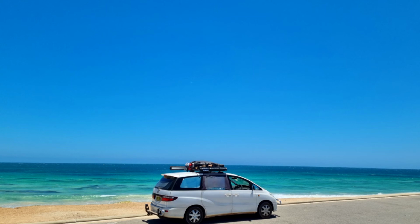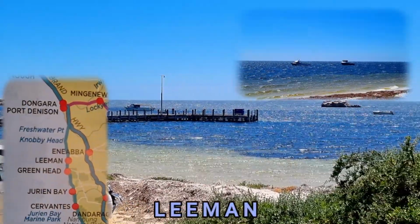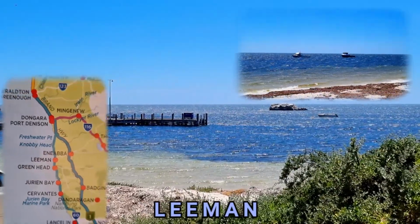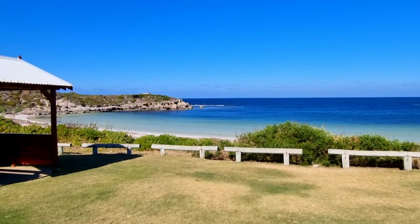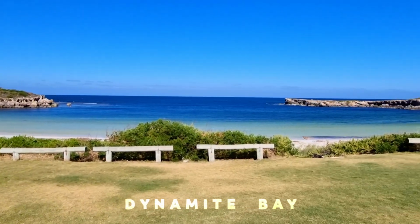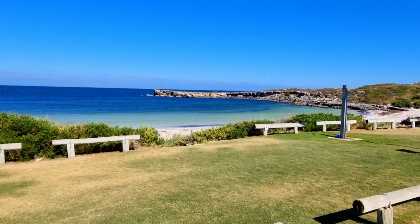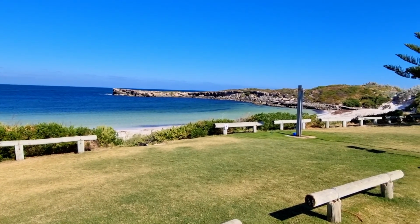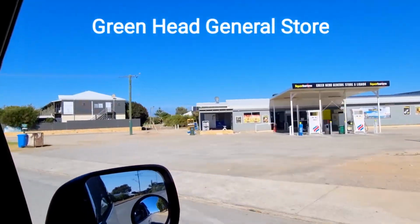Seeing if I can see any kookaburras around here. There's been so many. Headed south to a little town called Leeman, which was very nice. Leeman and Greenhead, so real small little beachside areas, and you know, little shacks and masonite homes and general store, things like that. So yeah, it's quite nice.